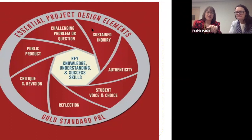So if we jump down, actually, I'm going to skip over authenticity for the start, but if we jump down to student voice and choice, that's kind of where that need to know comes in. Now, as a teacher, you probably know what they need to know, right? But you really want them to be thinking through that too. Oh, I'm going to need to know this, this, and this. So their voice comes through, and then they can say, oh yeah, we said that was a need to know.